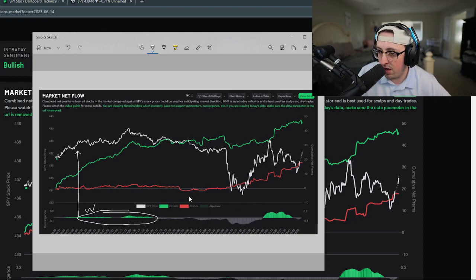And then it was gray. Oh, it did flip green midday, and then it flipped gray again. Notice how most of the losses are middle of the day. So we're going to count that one as a loss. And then this one was a win.